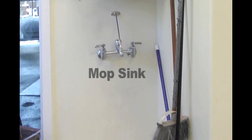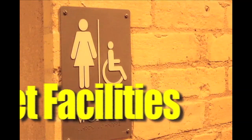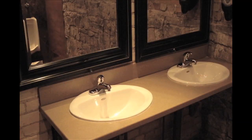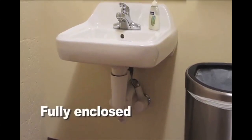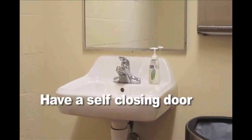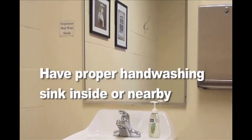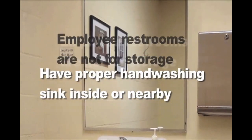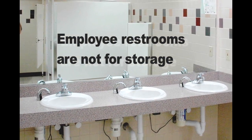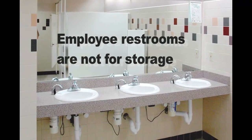All food establishments are required to have a toilet facility for the employees to use. Please note that public toilet facilities may be required by local zoning and building codes. Toilet facilities must be fully enclosed, be power vented to the outside air, have a self-closing door, and must have a proper hand washing sink located either inside the restroom or immediately outside the door. Food, food packaging, utensils, and employee work clothing may not be stored in the restroom.